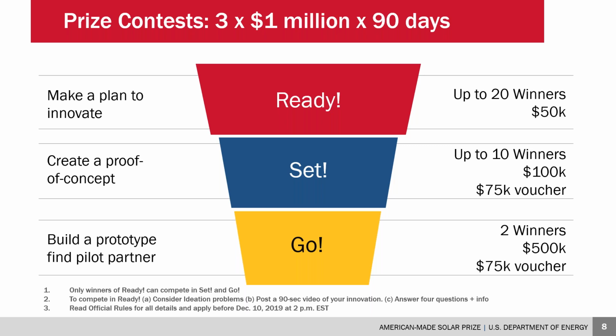Finally, those 10 teams work for another about 4 months to build a prototype and to find a pilot partner for their idea. At the end of that, 2 of those 10 teams will each win $500,000 in cash and another $75,000 in vouchers. So to summarize, that means over the course of a year, if you go through the Ready, Set, and Go competitions, you can win $650,000 in cash and another $150,000 in vouchers for technical assistance, which is a lot of money, and it's all flexible money for you to spend to really go from idea to proof of concept to prototype.